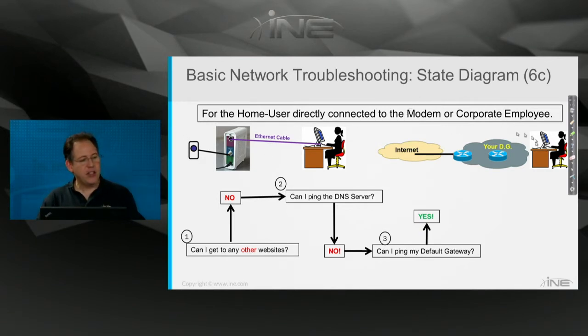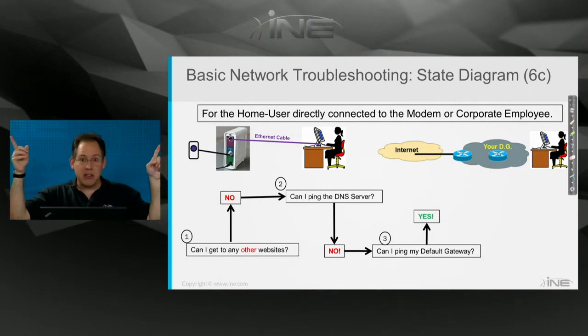Now, if this is you on the right, you are the employee working in a corporate situation in an office. Well, pinging your default gateway is good, but the router that's acting as your default gateway is probably not the router that is actually connected to the outside world. It could be. We don't know though. That's the whole point. You're just an employee. You don't know where that router is in your building. You don't know if that router is connected to other routers. You don't know if it's connected to your service provider. You don't know.